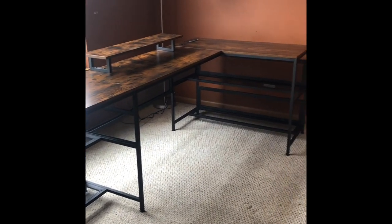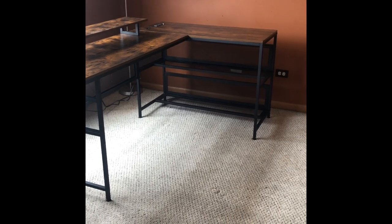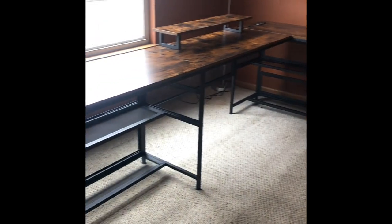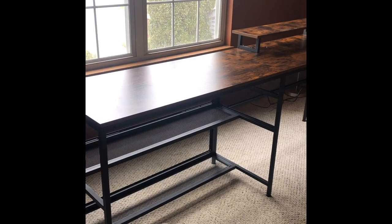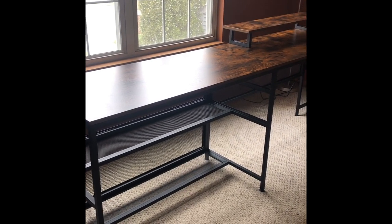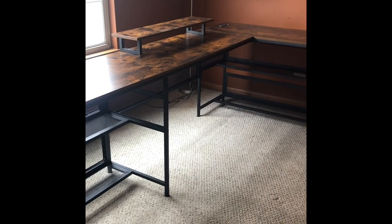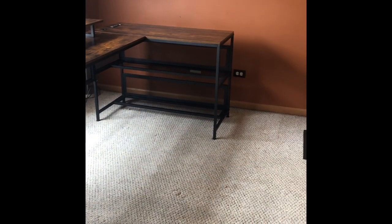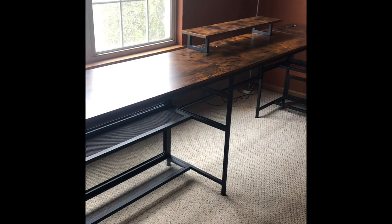Yeah, so the desk was considered a gaming table. It has two shelves underneath. You can see down here. Two shelves under that section. You see a little better over there. Two sections, two shelves under there. And then a little bit of a riser up top there. And I figured I'm going to put my sewing machine on that extension, do my filming over here.